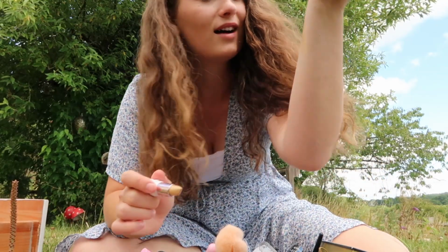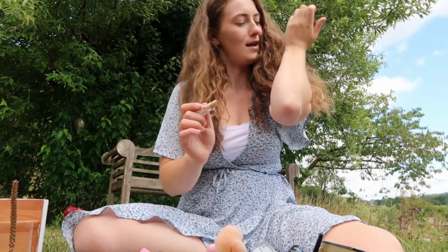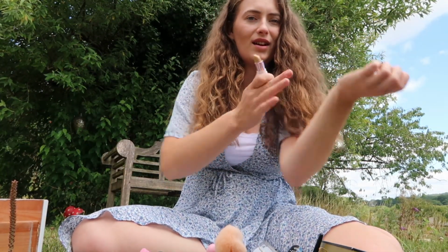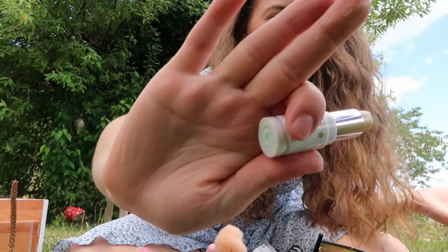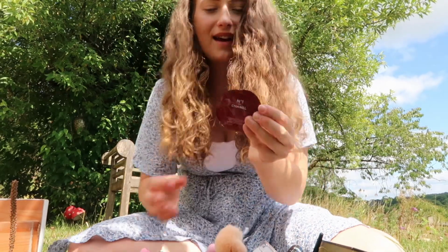Can you even see that? That is grim. I think that's going in the bin. Oh, I don't know. I'm just never going to use that. Can you see that? Like sparkly. Nah. Right, we've got samples here. I'm never going to use this.